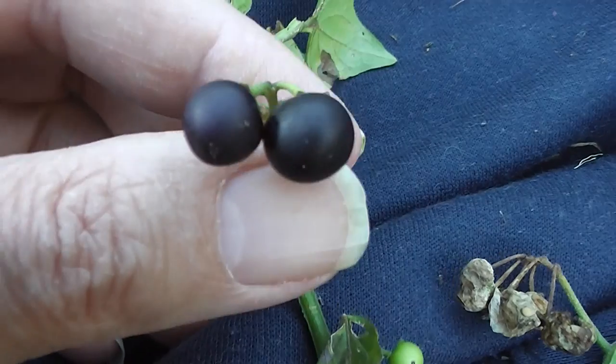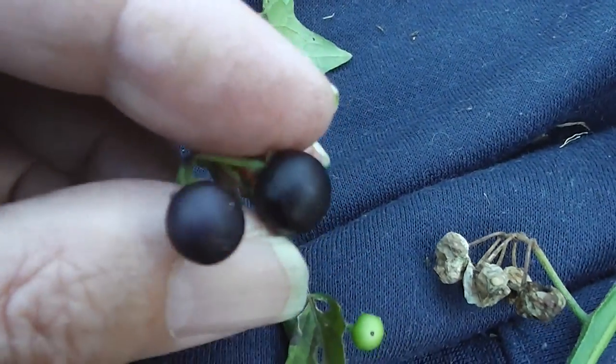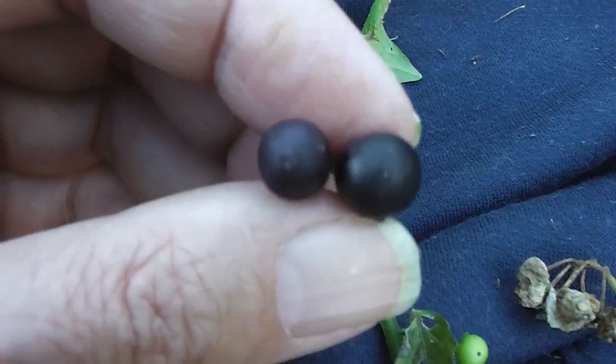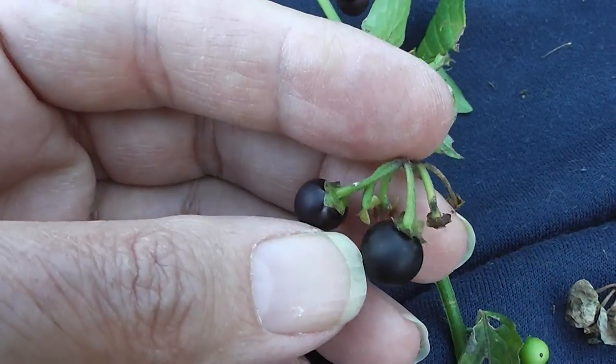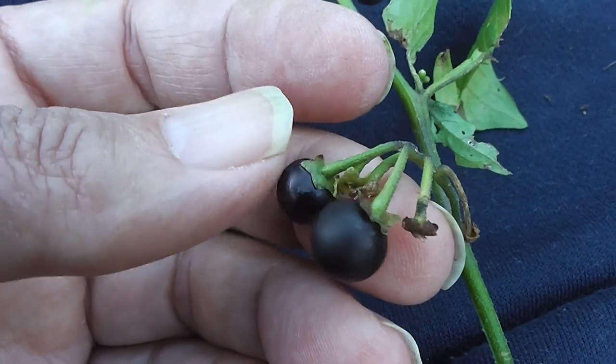So are these Solanum nigrum? Please let me know if you know. After all, if they're edible and a valuable source of food, we should all know about it, shouldn't we? We should. It's handy to know.